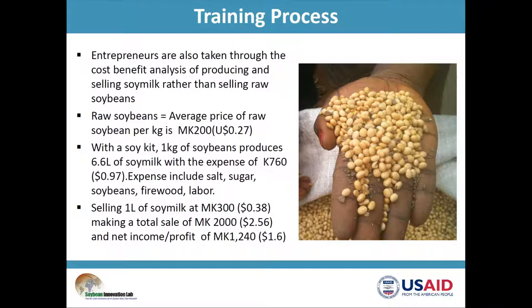So just to take you a little bit back, on the hands-on practical session, for the soy kit entrepreneurs, we first of all concentrate on the assembling of the soy kit, so that all the participants are aware of each and every part and every component of the soy kit, so that they are able to use it wisely.